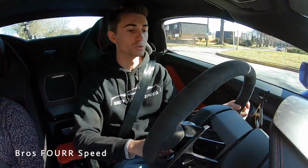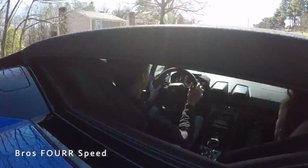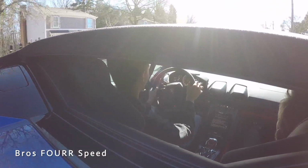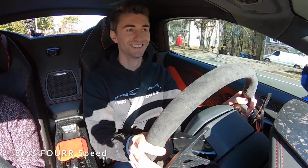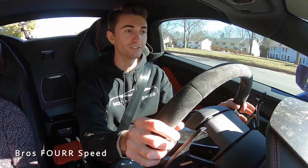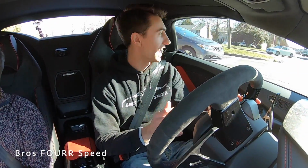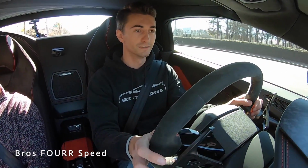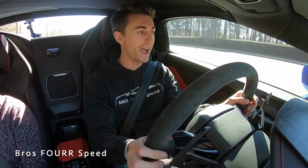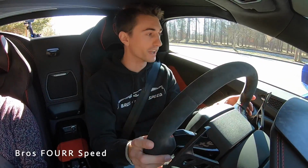And I'm going to go ahead and put it into sport mode. That exhaust already sounds so much better. And my favorite thing about the convertible, putting that window down. Wow. Oh my gosh, the V10. Probably one of the best, if not the best sounding V10 out there. Then a slow acceleration. Wow. That transmission is so lightning quick.